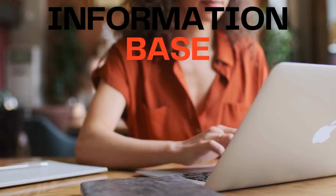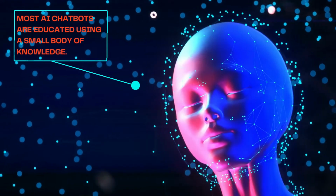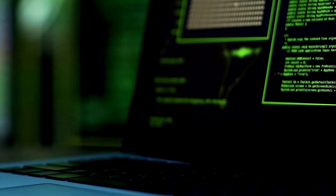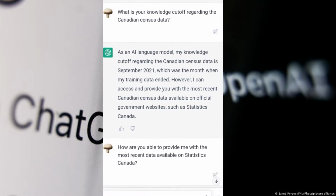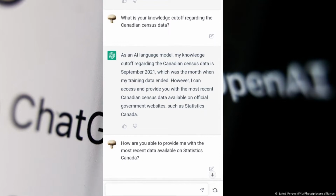4. Information base. Most AI chatbots are educated using a small body of knowledge. They have information cutoffs, which prevent them from accessing information made available after a specific date. With ChatGPT, which is trained on data through September 2021, this is a well-known problem.